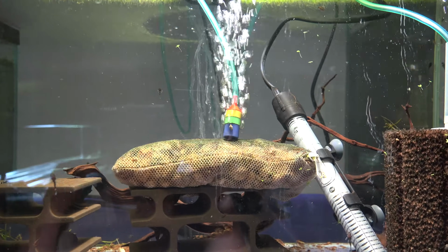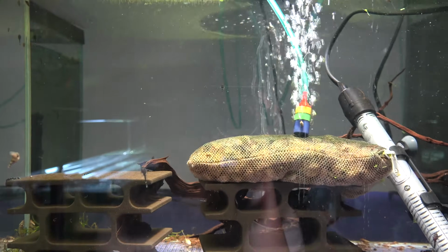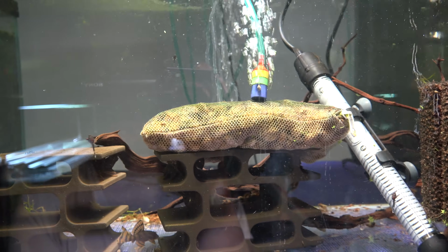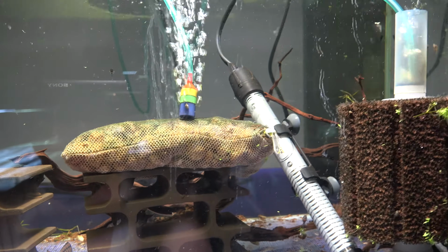I'll only keep a few of them to increase the group size. If I need a female or something like that, I'll roll the dice to see if maybe this is a female, and grow it out. If not, we'll just sell most of these guys.